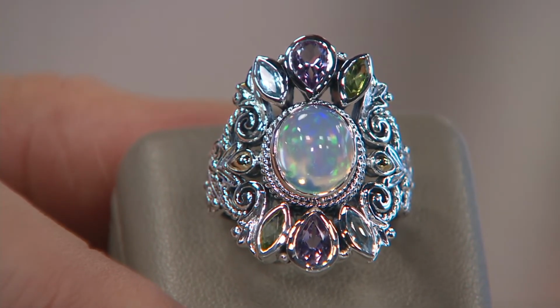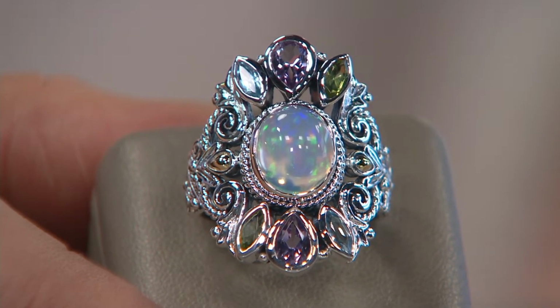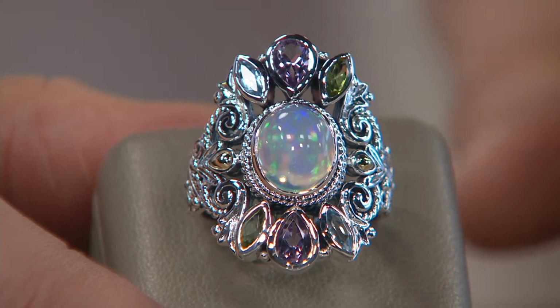Sterling silver, J371527, saving about $47 here. Sizes 5 through 11. Jeff, take it away.